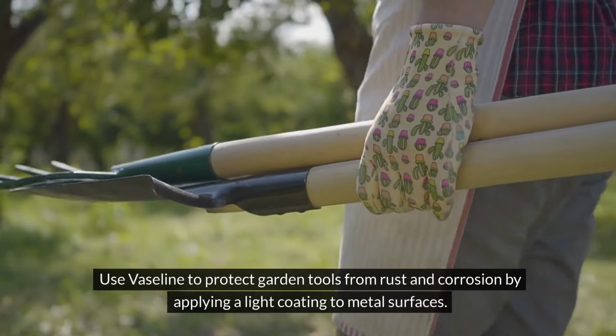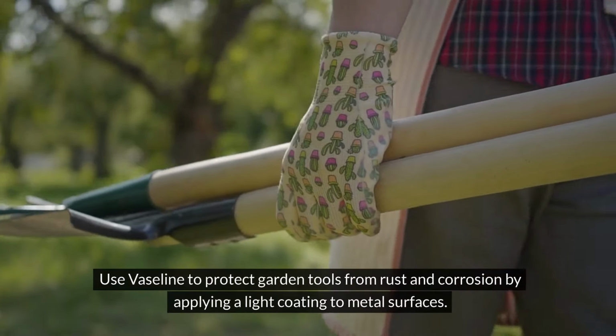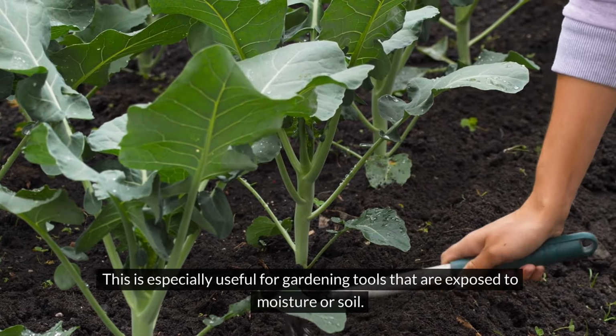Use Vaseline to protect your garden tools from rust and corrosion by applying a light coating to the metal surfaces. This is especially useful for gardening tools that are exposed to moisture or soil.